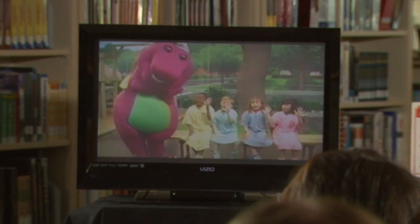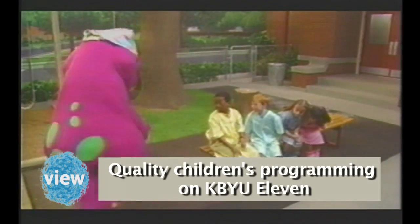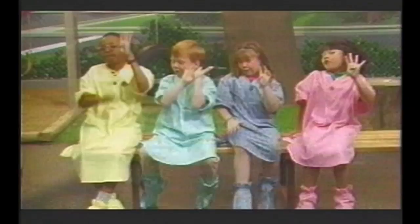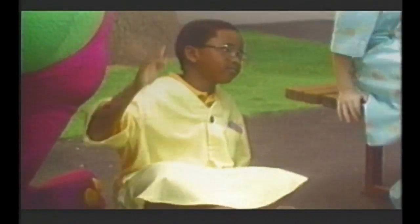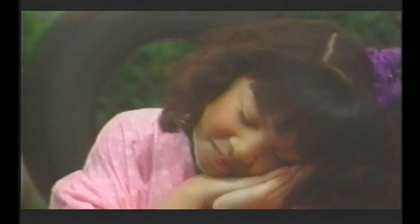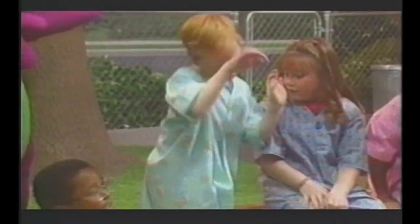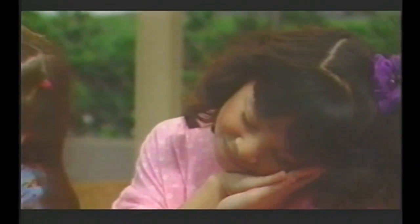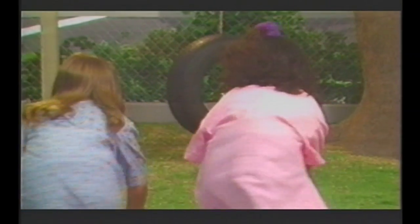Okay, here we go. 5 in the bed and the little one said roll over, roll over. They all rolled over and one fell out. 4 in the bed and the little one said roll over, roll over. They all rolled over and one fell out. 3 in a bed and the little one said roll over, roll over. They all rolled over and one fell out. 2 in a bed and the little one said roll over, roll over. They all rolled over and one fell out.